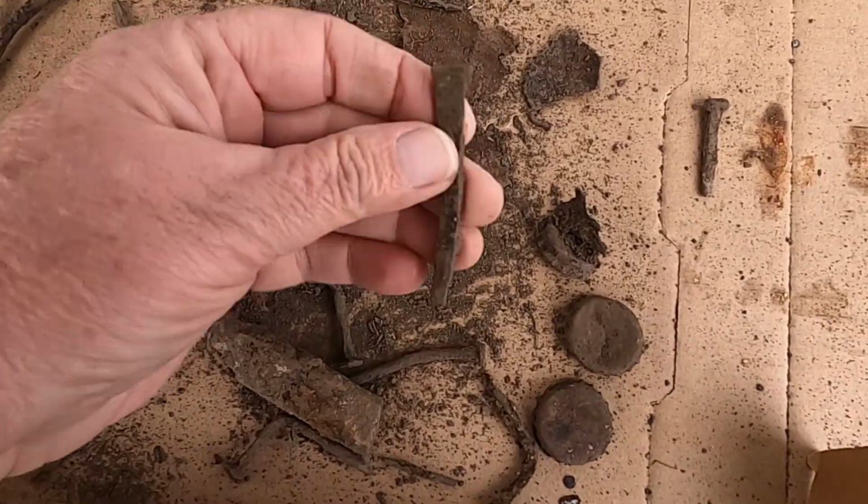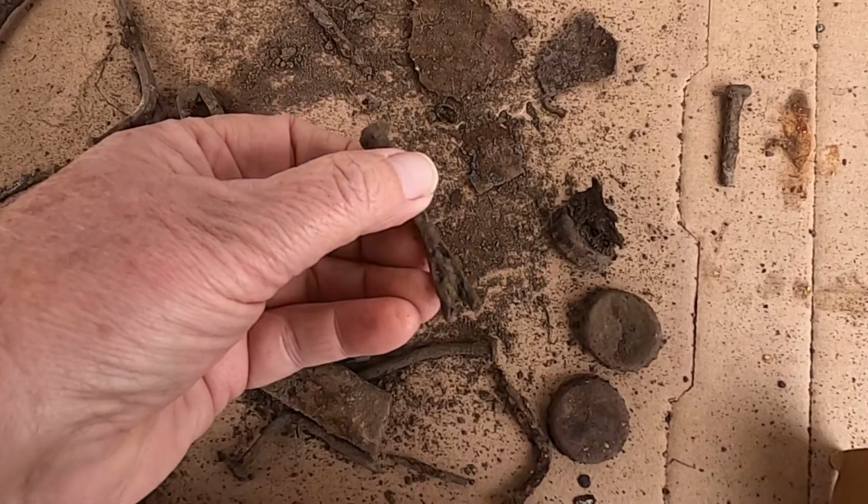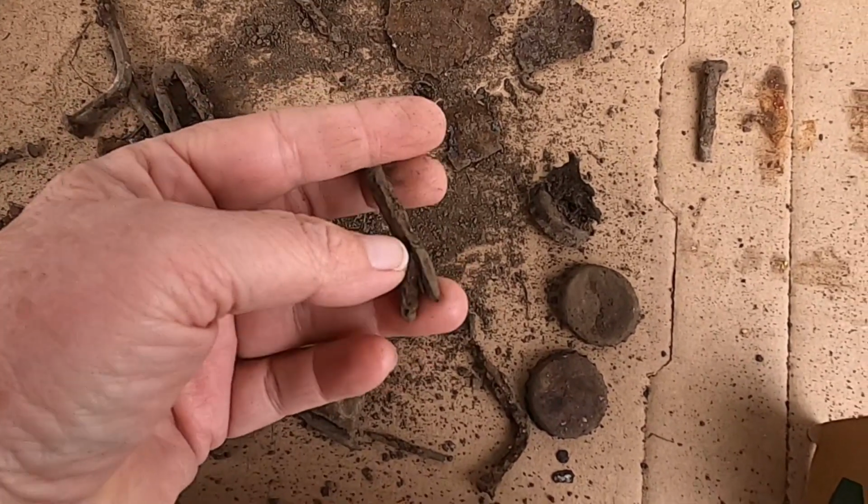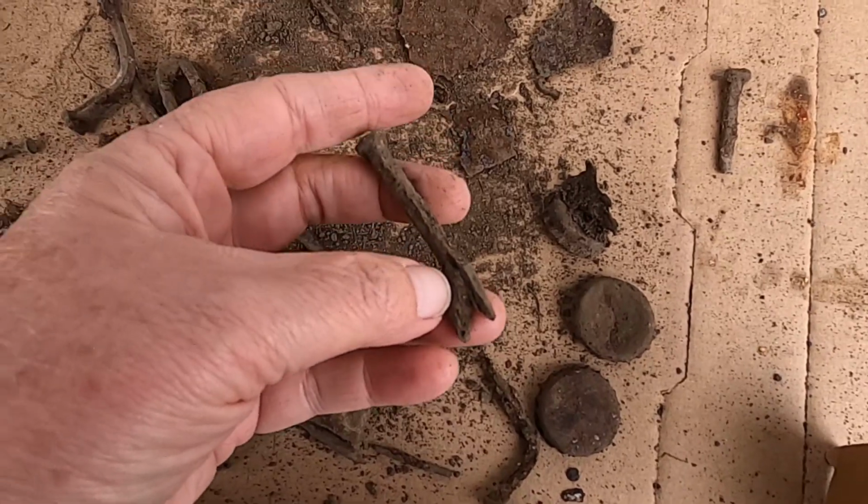Oh, that's kind of a cool square nail that's been split down here at the bottom. Weird. Hi everybody, back out here today after I took a break. It's been a little bit chilly lately. Not too bad though. It's about 40 today, so I won't be out here too long.